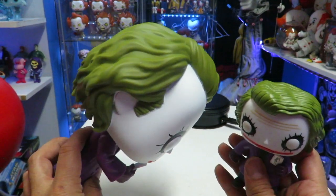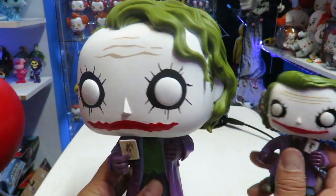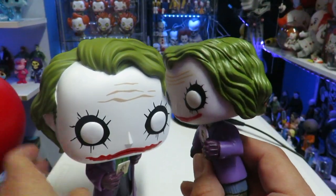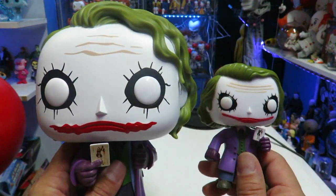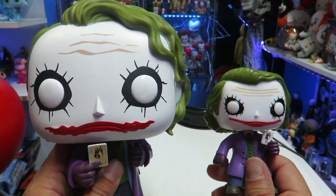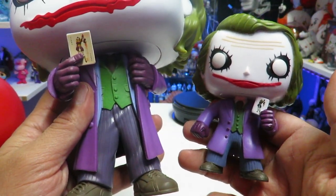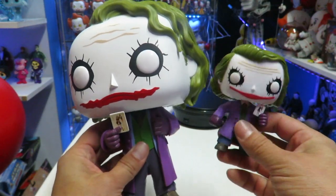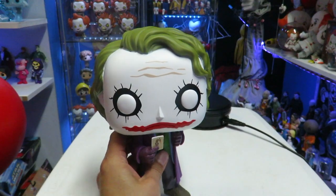The hair looks a little bit messier compared to the smaller one, and I like the hair on the new one. I think it looks a lot better. Something about this one here, how it's kind of to the side, just looks a little different. The head sculpt for the most part is not as detailed as the 10-inch one, but obviously this one came out a few years before, and it's still a great looking pop. But there's a little bit of a comparison with the smaller scale Funko Pop of the Dark Knight Joker. But there you have it, guys.